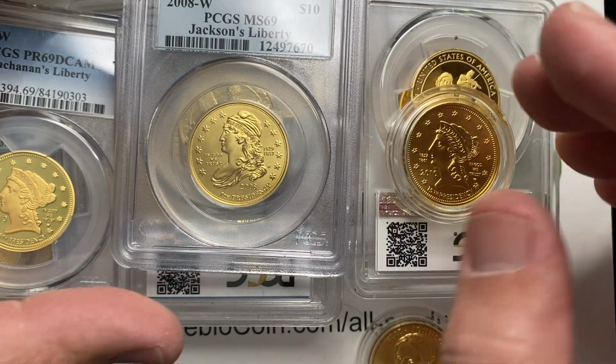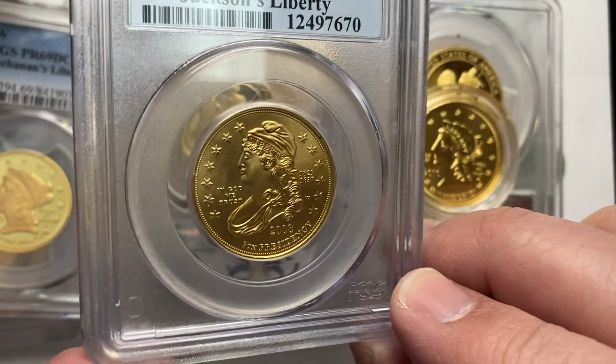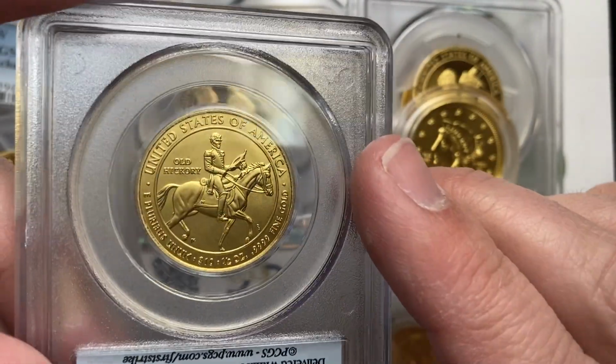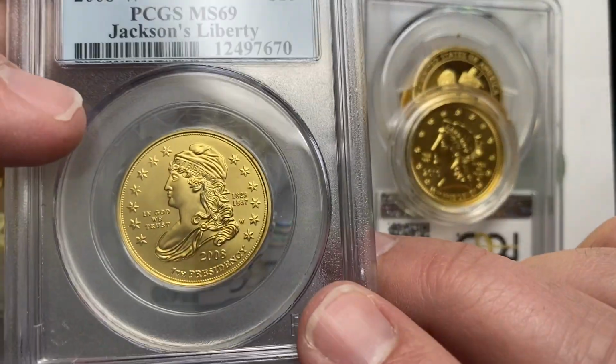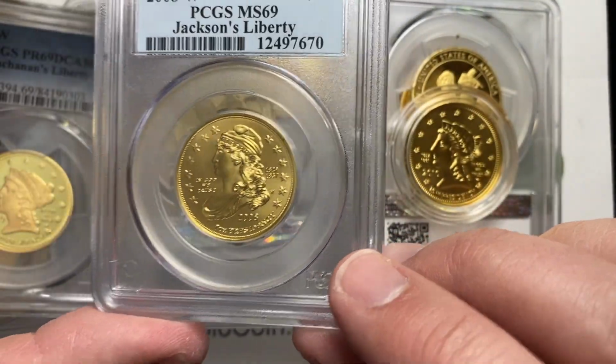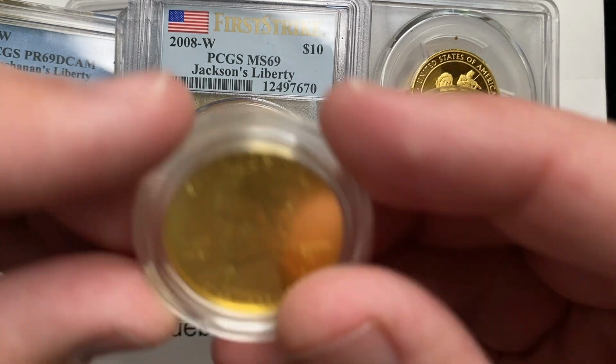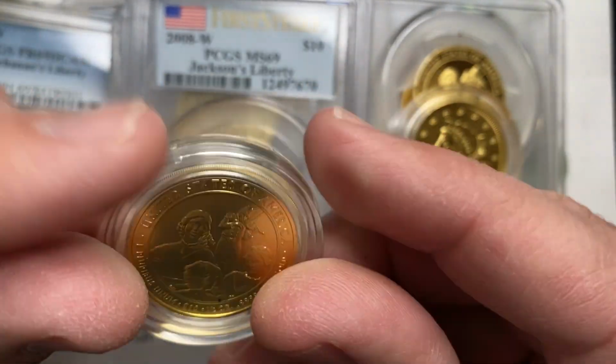All right, guys. So anyways, that's just kind of a quasi overview of the series, the First Spouse coins. Just some exposure to them if you've never seen them before. And let me know if you collect these guys. Typically, you can find them in the marketplace, from what I can see, from anywhere from about 5% to 15% over the spot price of gold, except for maybe some of the MS-70 coins might trade at a premium.